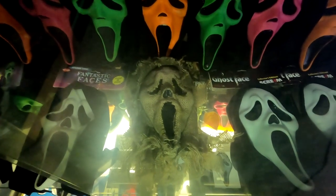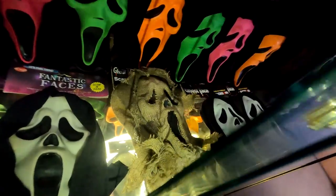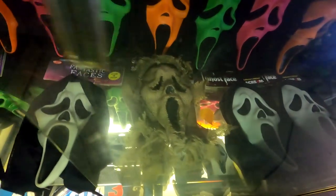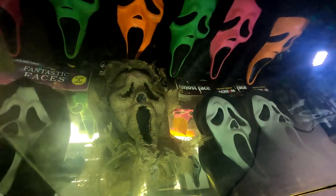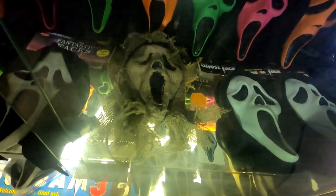Just incredibly cool. This is Wes Craven's production-made, set-used, but not screen-used, they never appeared on screen, Scarecrow Ghostface mask. Very, very cool piece. As you may be able to tell, it is a much lighter, much cleaner burlap than the one that we looked at earlier. It does have a tag on the inside from production. I don't know how well you can see that from the glaring light below, but it's on the inside of the shroud, like right there.